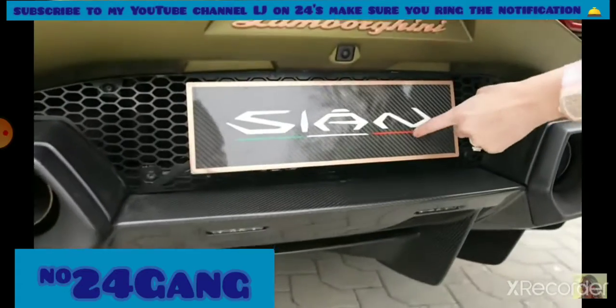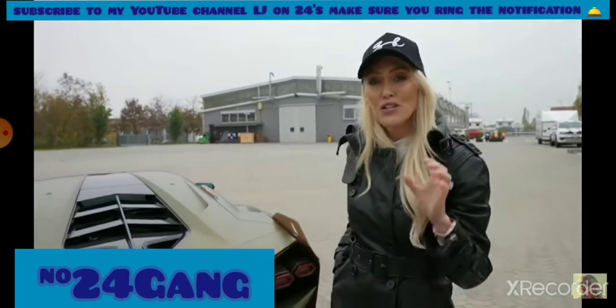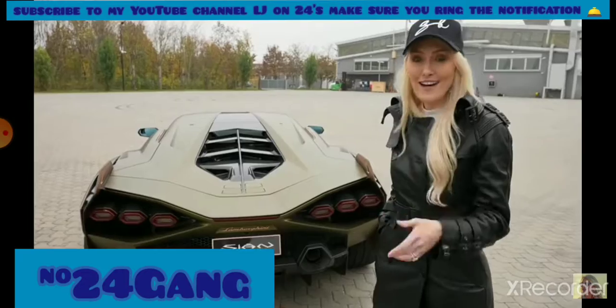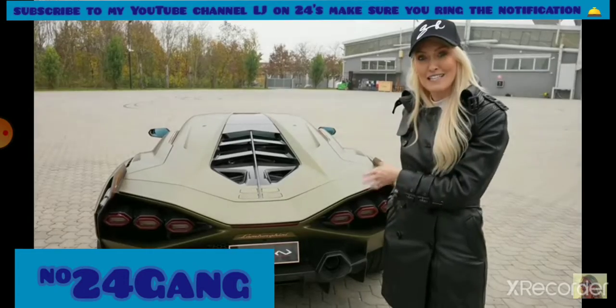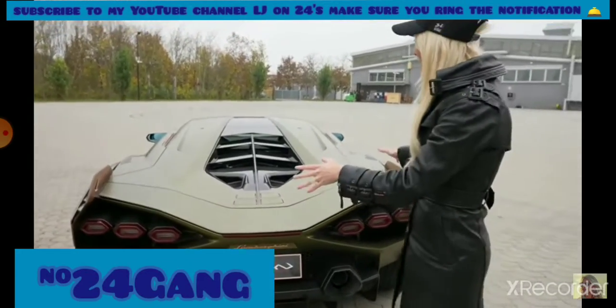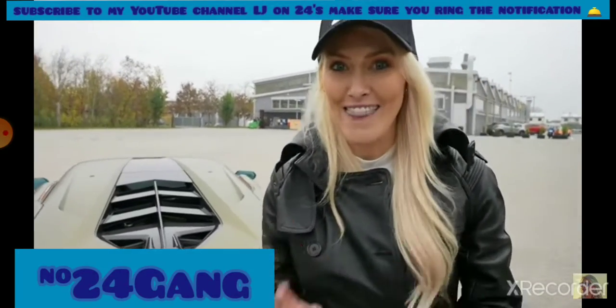Sian actually means lightning or flash in the local Bolognese dialect. Why the Bolognese dialect? Because Lamborghini is based in Sant'Agata Bolognese, Italy. Lamborghini is based in Bologna, Italy. And Sian symbolizes the very first time Lamborghini uses electrification in their cars.